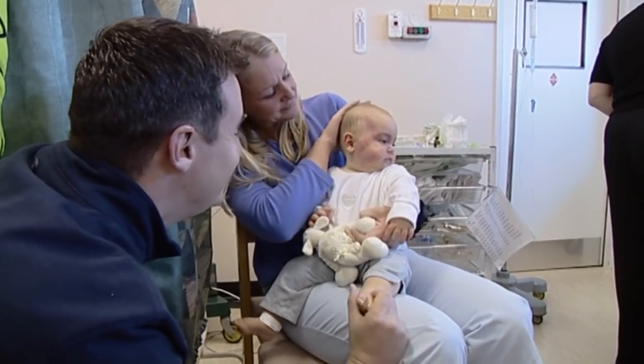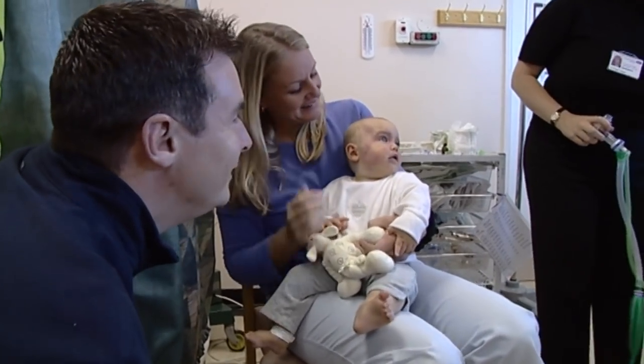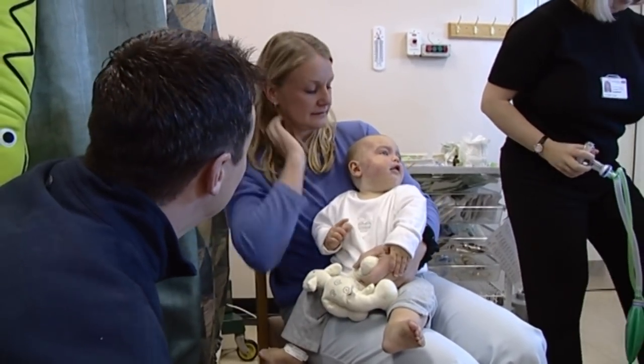But we've had so many chats together ourselves and we've got lots of information, so we're kind of looking forward to getting on with it, really. But it will be quite relieving once she's had the general anaesthetic.